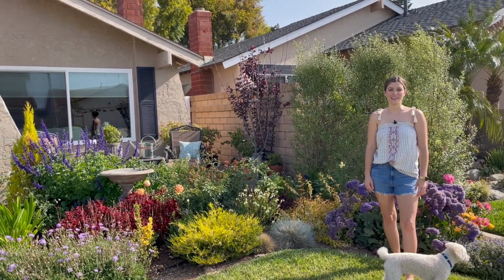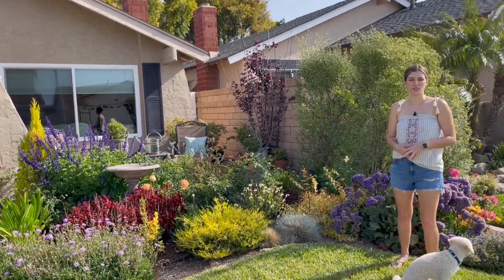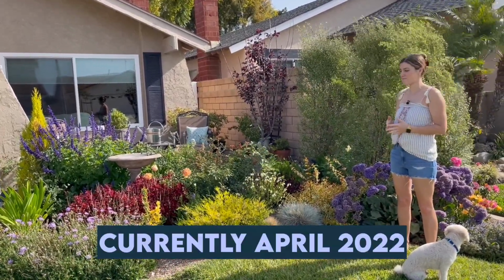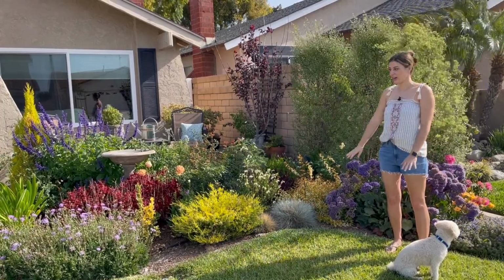My name is Hannah, and in this video we're doing an updated front flower bed tour. The last time we did this was in July of 2020, and so I just wanted to show you guys what it looks like now. There's going to be some changes to some of these because either I didn't like the way that they grew or they're just not doing well. So I'll kind of go through that as we go.